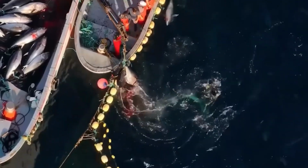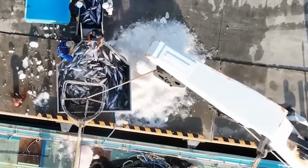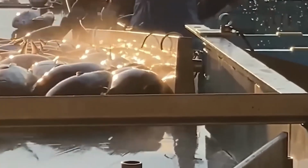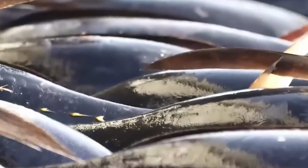10.2 The most expensive tuna ever sold. In 2019, a single bluefin tuna was sold for an astonishing $3.1 million at a Tokyo auction. The buyer? Kiyoshi Kimura, a famous sushi restaurant owner who wanted the best quality fish for his customers.